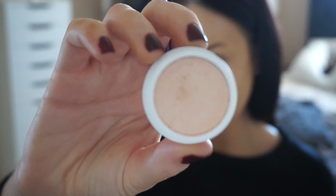Today I did kind of like a warm cranberry makeup look. I know this was more trendy in the fall, but I just recently got these eyeshadows, so this is the look that I came up with.